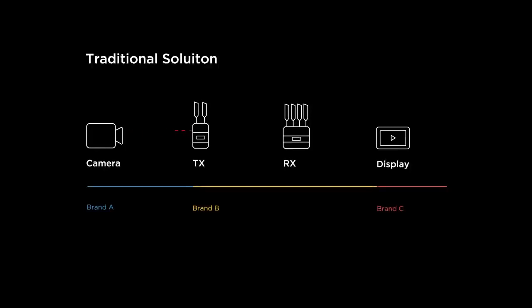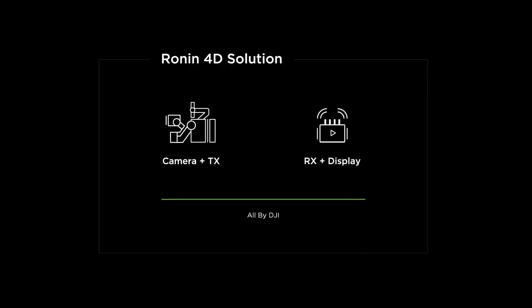The three major factors that contribute to latency are image processing, wireless transmission, and image display. Since the camera, transmitter, receiver, and monitor are all designed by DJI and integrated into one wireless system, Ronin 4D can optimize the entire transmission process, minimizing the latency and offering a seamless experience.